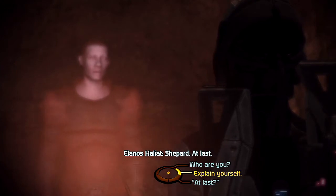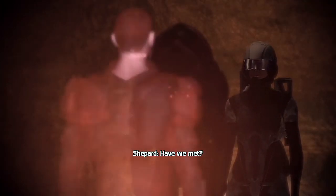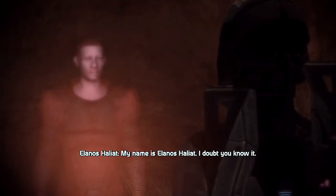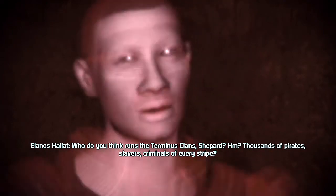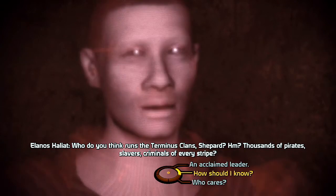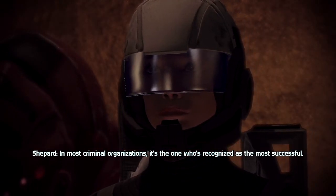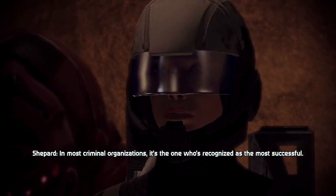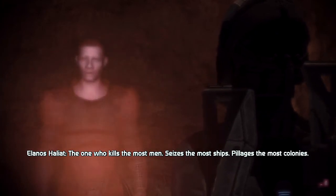Shepard, at last. What do you mean, at last? Have we met? My name is Ilanos Halliot. I doubt you know it. Who do you think runs the Terminus clan, Shepard, huh? Thousands of pirates, slavers, criminals of every stripe? I mean, I would imagine they have some sort of leader. In most criminal organizations, it's the one who's recognized as the most successful. That's correct. The one who kills the most men, seizes the most ships, pillages the most colonies.